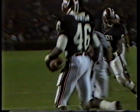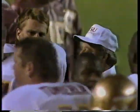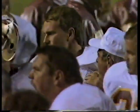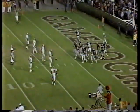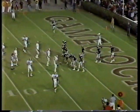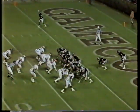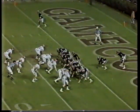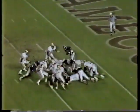Hinton had 4 turnovers last week, or collected 4. He collects another one, but just because he happened to be standing there. So it'll be 1st and 10 at the 3 of South Carolina. 4:42 remaining in the third quarter of play. Todd Ellis back to work again.